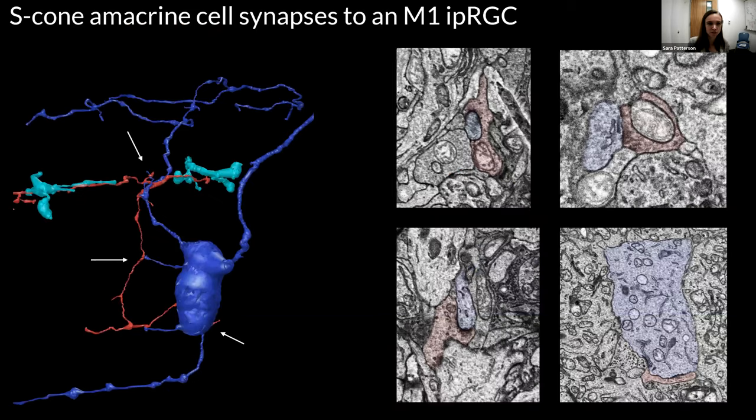So here's what those synapses look like. The conventional synapses are identified by a cloud of vesicles on the presynaptic neuron, and then a membrane density on the postsynaptic neuron. This one was from the inner retina right here, as was this one. This one was located at the end of one of these little branches within the ganglion cell layer, and this one was located onto the soma itself.